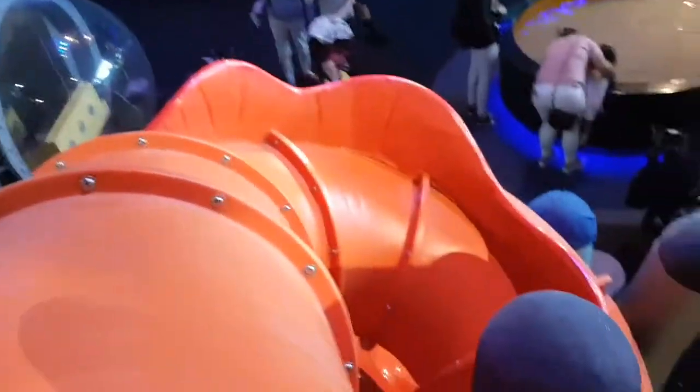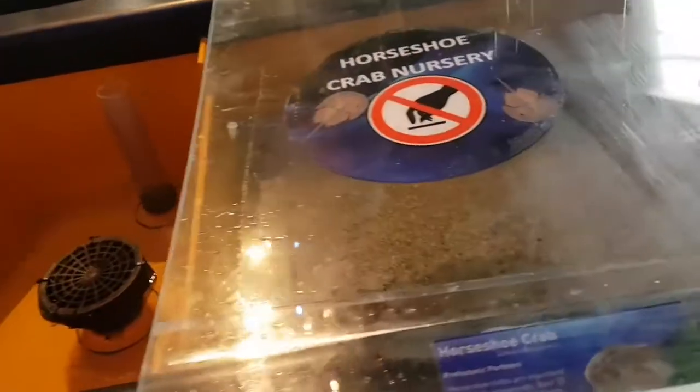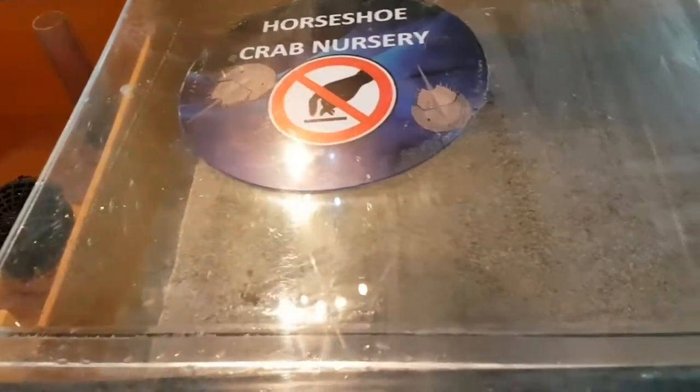Oh, here's the slide. I'm hoping that no kid is down at the bottom. Okay, let's be 5 and go down the slide. Hey! Oh my. Oh. Okay. Horseshoe Crab Nursery.